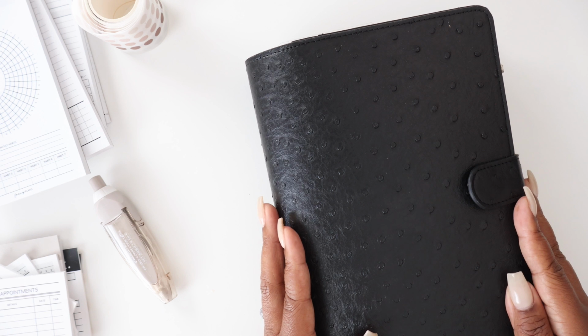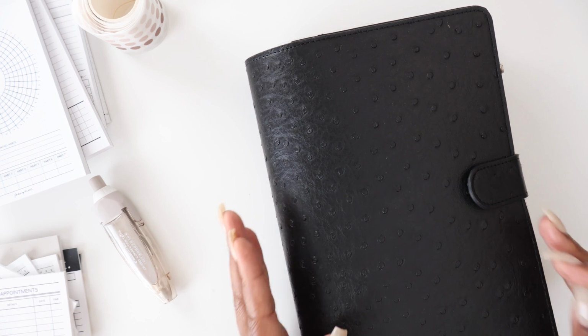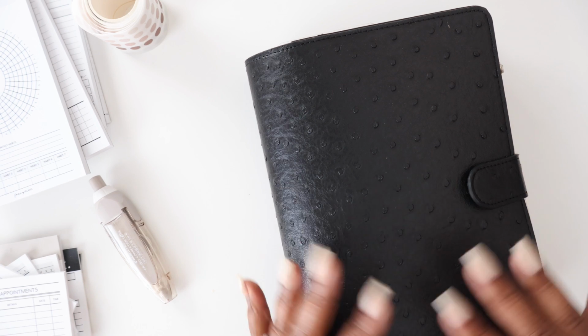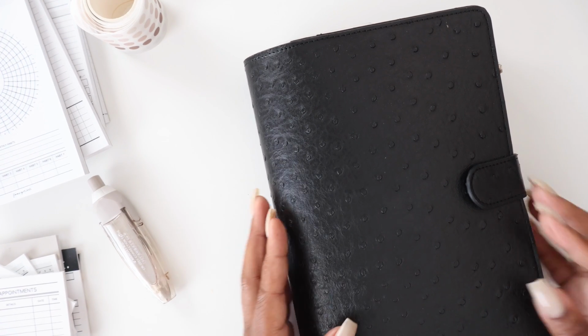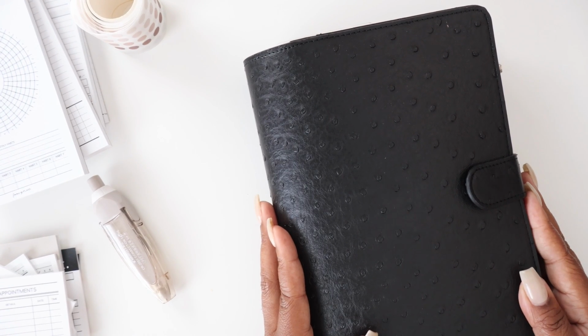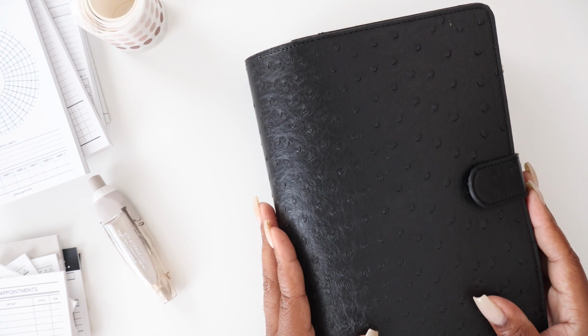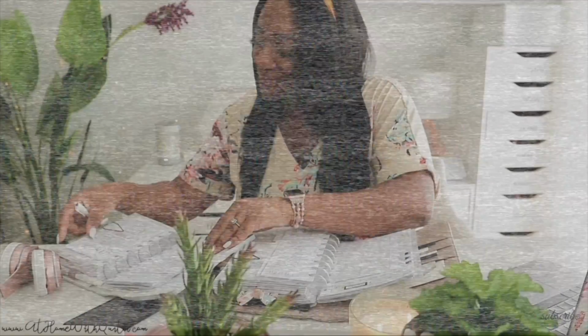Sometimes you run into situations where you just run out of space in your planner and you just need some solutions on what you can do to expand that space. That way you can track all of the things you want to track in your planner. So today I'm going to share with you 10 solutions for when you run out of space in your planner. So let's get into it.